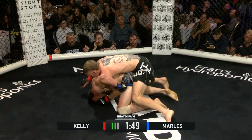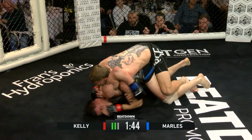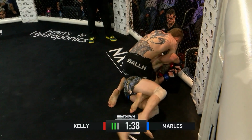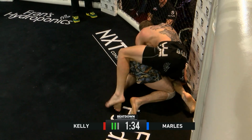Beautiful level change by Max. That was amazing. Great timing. Oh, absolutely beautiful. We talk about how sometimes takedowns can zap your stamina. That would have been nothing for Max. And it looks like he was going for the neck. Samuel Marles so smart to turn over. Relinquish position, but not give up the choke.